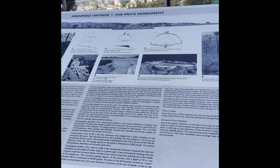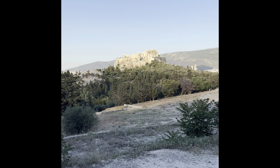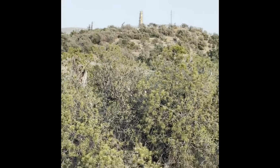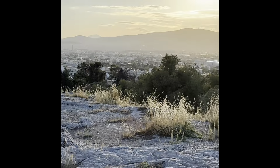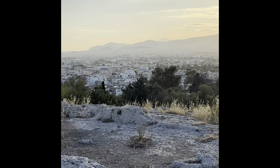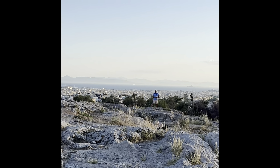We are near the Sphinx monument. I do not know which one of it. Acropolis. Some pillar. And now let's watch the sunset over Athens. You can see the sea over there.